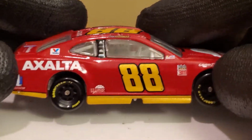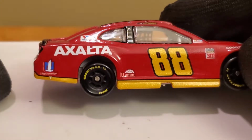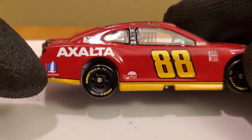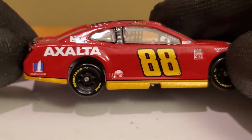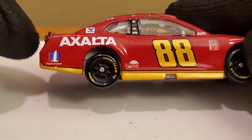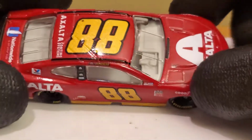Let's see right here. We got ourselves a nice little decal chip right there, right underneath the Nationwide Series logo. God, it kind of looks like the bird just took a big one right there on the corner panel. Nice imagery right there, Lionel. Just wonderful. I mean, this is supposed to be a kid-friendly car, but that just ruined it right there.